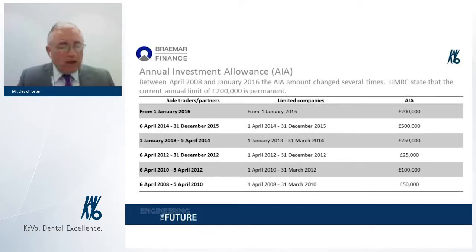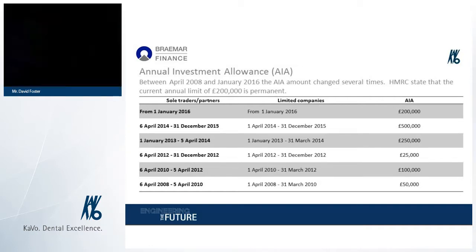Annual investment allowance is a very confusing item, as this chart shows, and I'm not going to ask questions on this chart later on necessarily, but it's just to give you an idea how the government has played about with the numbers over the years. You can see from the bottom chart it started at 50, went up to 100, was down to 25 in each financial year, then up to 250, down, up to 500, and then now at its current level of £200,000. HMRC state on the website that the current annual limit of £200,000 is permanent. So were all the other numbers as well.